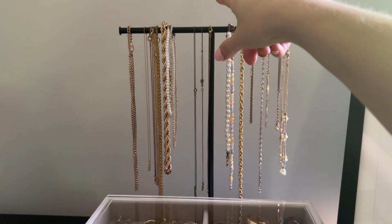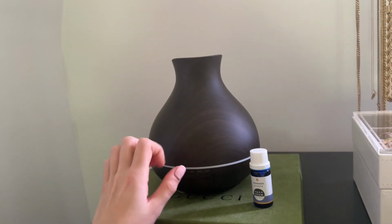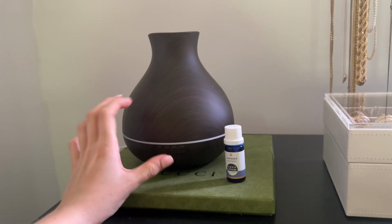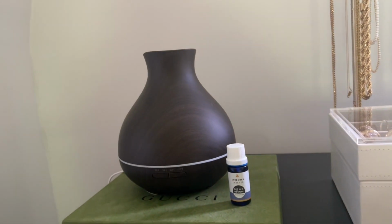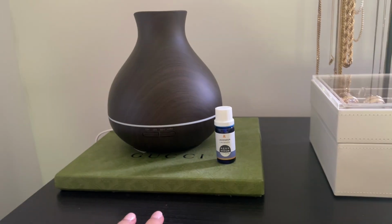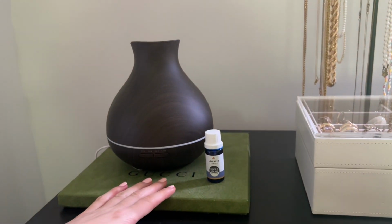And then I have this necklace stand from H&M Home, while my arm is really hairy. You remember in the last video, I accidentally got two Amazon orders and this was one of them. So we have two of these diffusers. I like to keep one in here and put lavender in it before we go to sleep. And then I don't know what to do with this Gucci box. It's a box that came with my Gucci tights, but I just think it's pretty. I like the green color, but I don't really know what to do with it here.